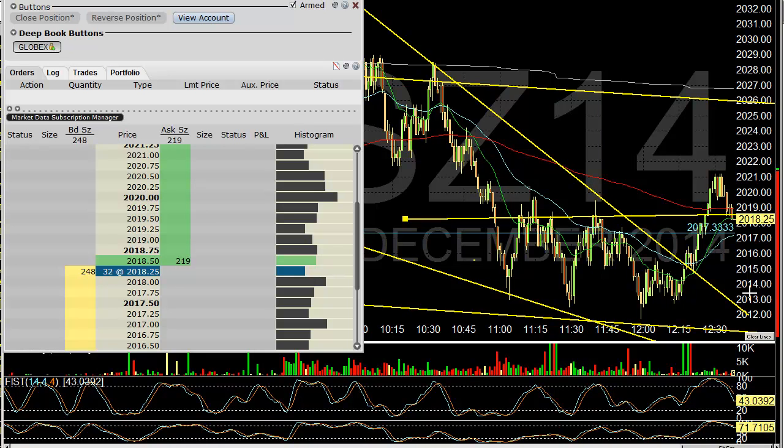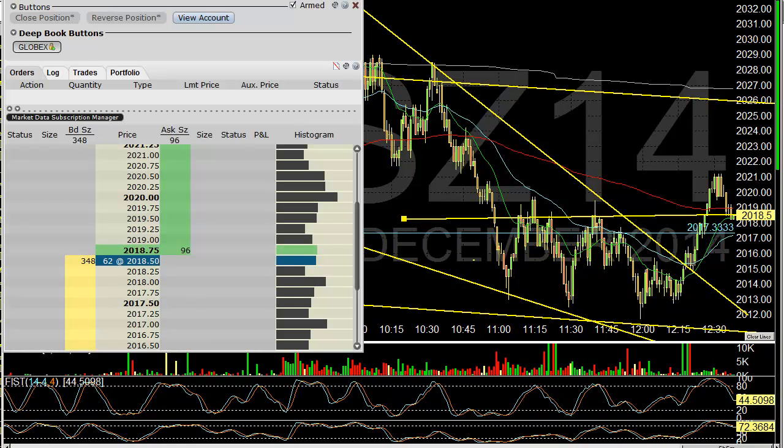But you know what? Patience is everything. The wedge pattern, I love the wedge pattern. I love that dual stochastic, the lane divergence on the 1 minute chart. And we just let it set up for us. All right, so I'm going to continue on.